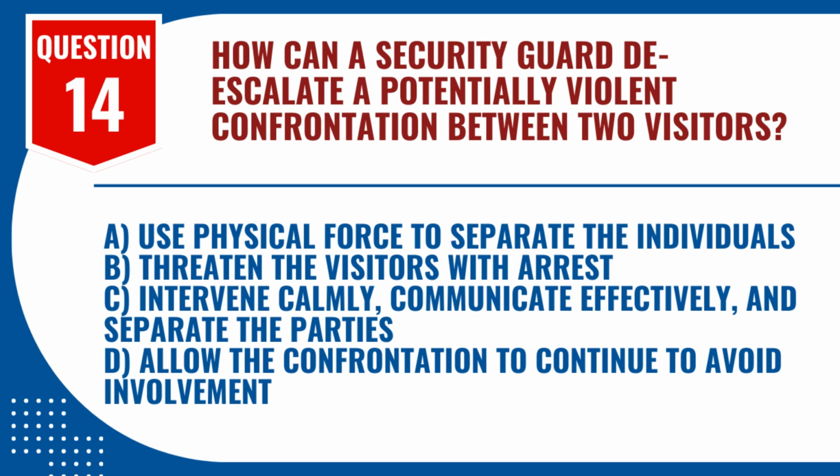Question 14. How can a security guard de-escalate a potentially violent confrontation between two visitors? A. Use physical force to separate the individuals. B. Threaten the visitors with arrest. C. Intervene calmly, communicate effectively, and separate the parties. D. Allow the confrontation to continue to avoid involvement.